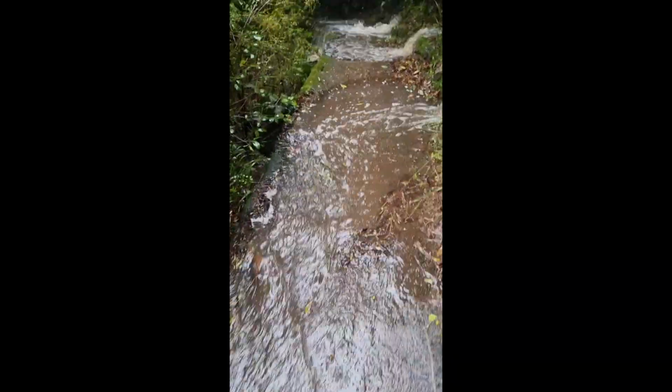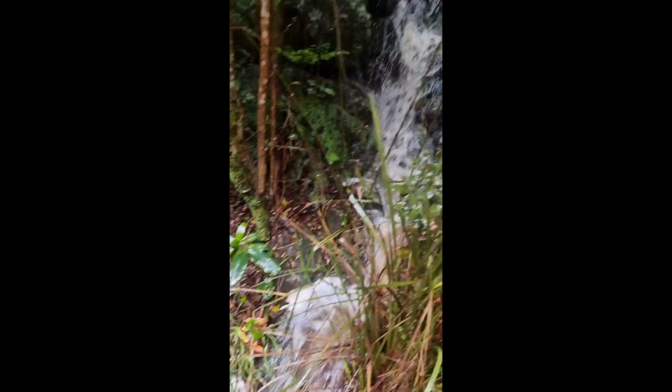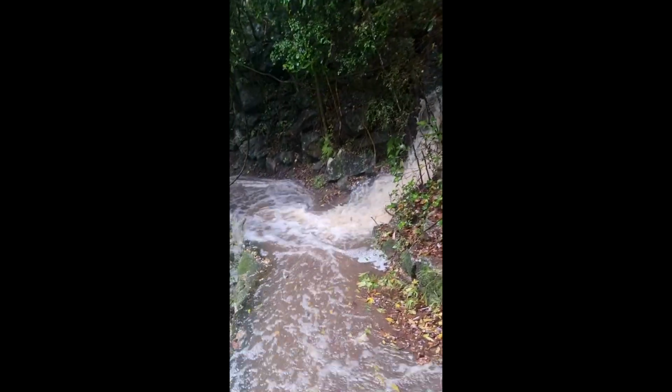Now I tried my darndest to get down to the bottom of the waterfall, but the path had other ideas. Completely washed out. It was making waterfalls around the main waterfall. Absolutely unreal.